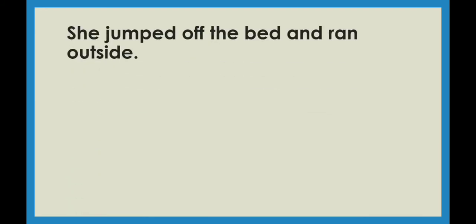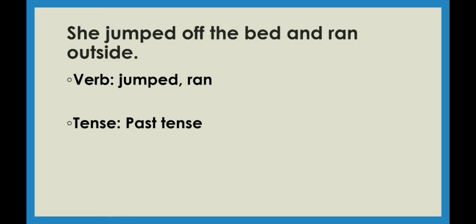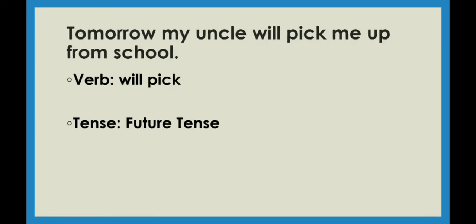Okay. She jumped off the bed and ran outside. Here we have two verbs, jumped and ran. So the girl is doing two actions, jumping and running, and the tense is past tense. Tomorrow my uncle will pick me up from school. The verb is will pick and the tense is future tense.